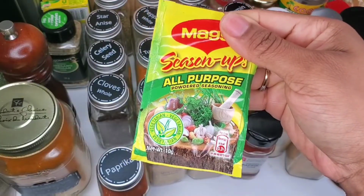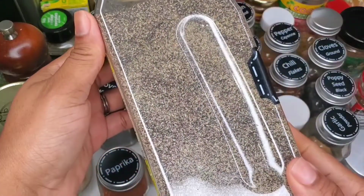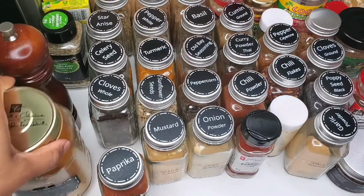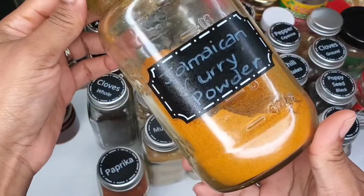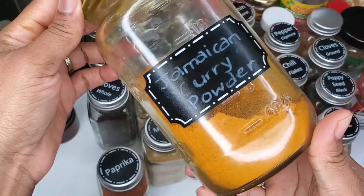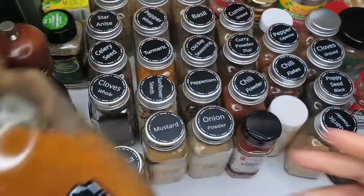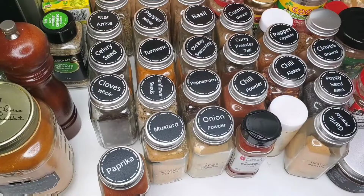Guys, remember, if you're allergic to MSG, you need to check these seasonings. Quite a few of them have it. And of course, we put black pepper in everything. Well, almost everything. So I have some Jamaican curry powder here. I do like this one a lot because our curry powder is more turmeric based than cumin based. So it's more bright yellow than a dark brown.